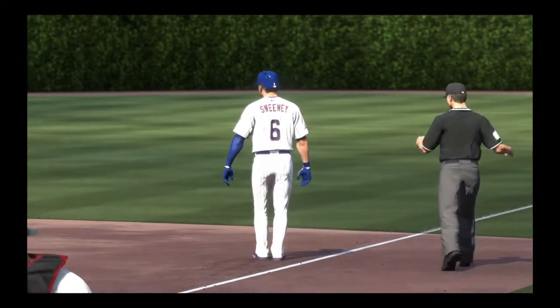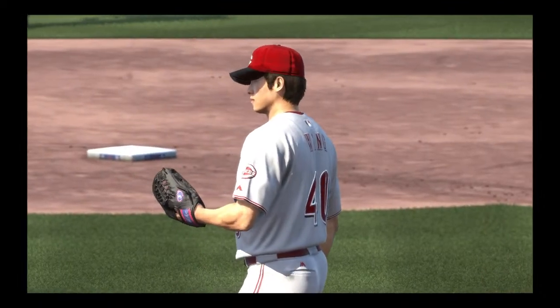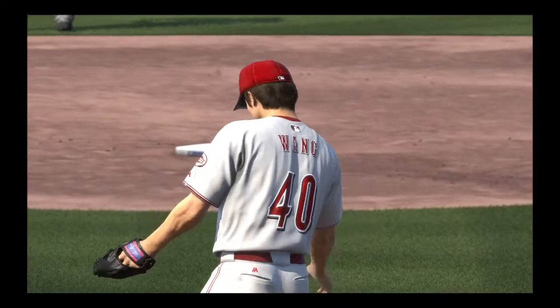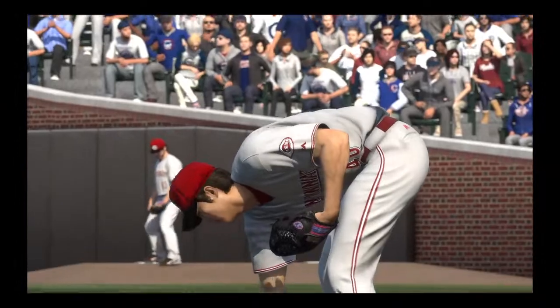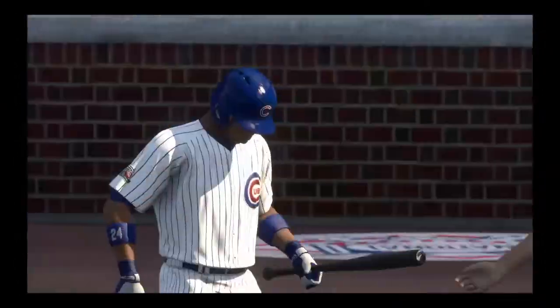Now, you know, even though he's given up 2 home runs, he's only down 2-0. I mean, his guys can get that back in no time. Even though he probably doesn't feel too good about things, he's still very much in this ballgame.